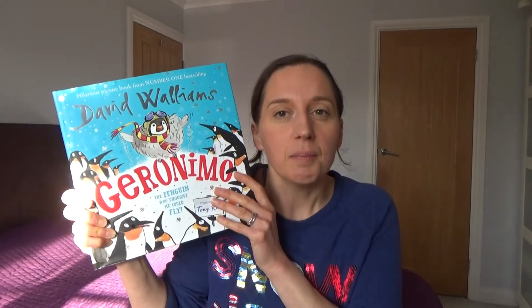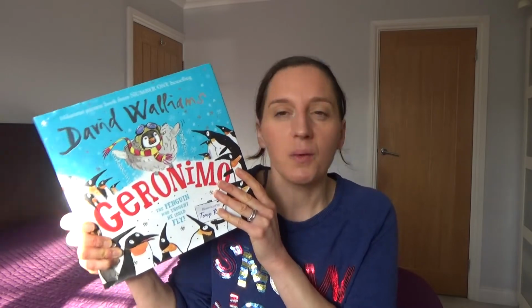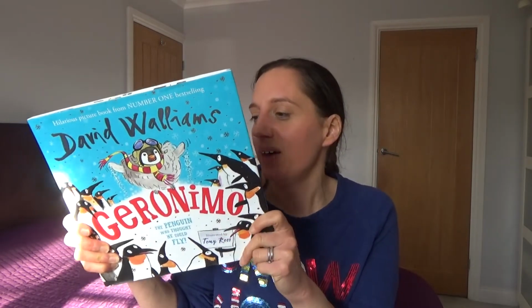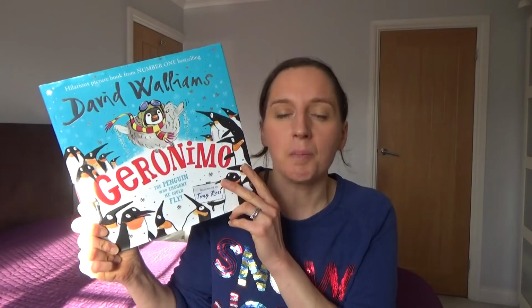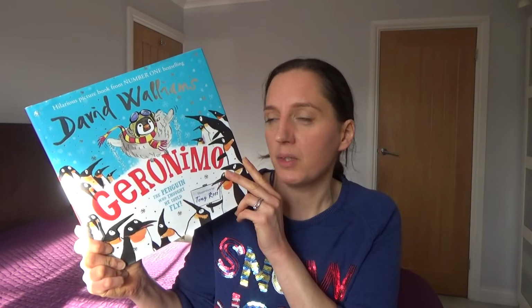In the end, the penguin does fly. He does. You'll find out how. I won't tell you, but you'll find out how. But yes, a really funny book. We read this during winter, but we also read it during summer as well, to be honest. And we all really enjoyed this book.